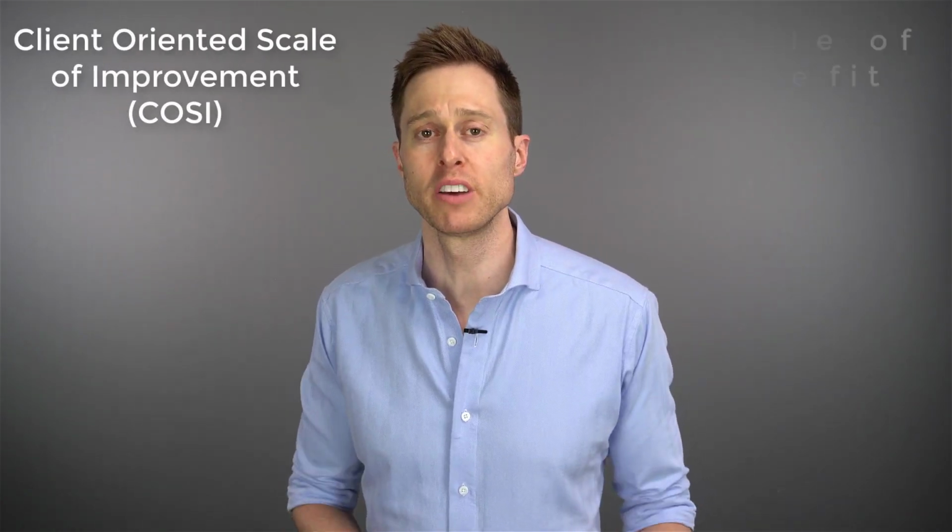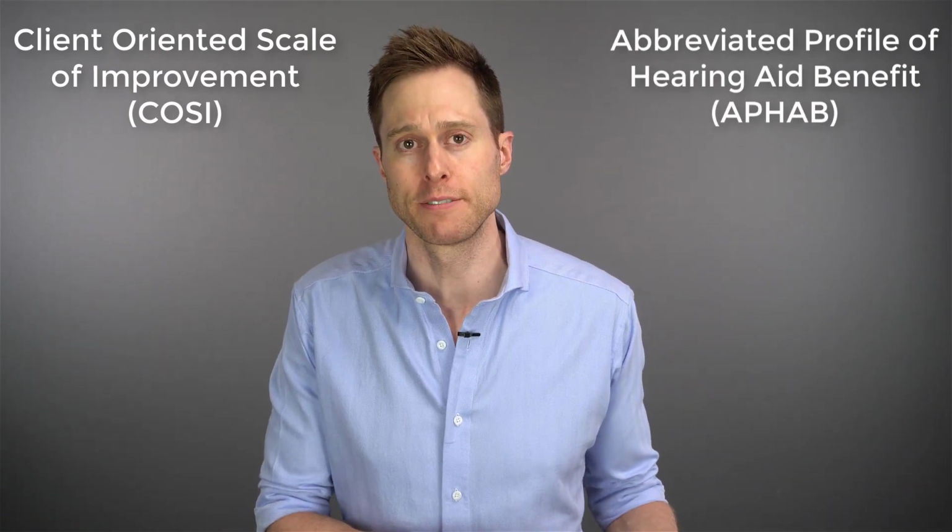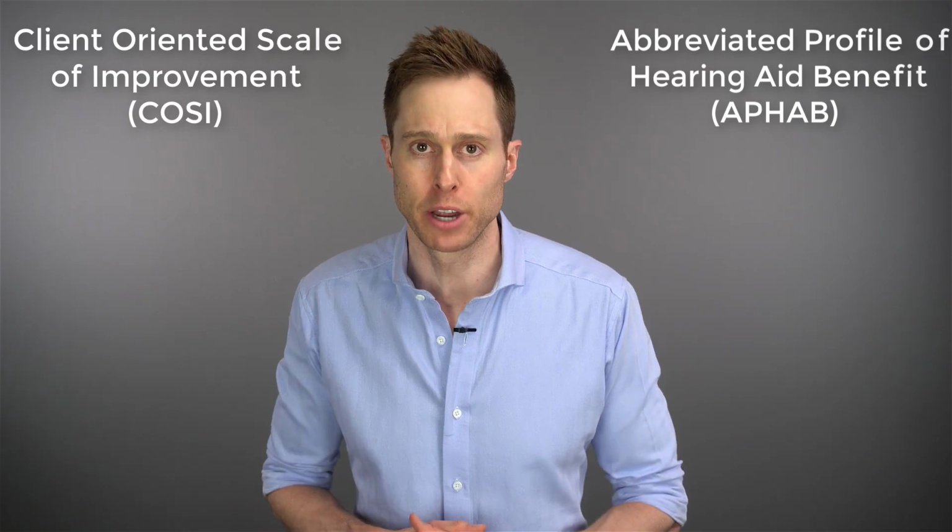There are much more specific assessments that can be completed, such as the client-oriented scale of improvement and the abbreviated profile of hearing aid benefit that can be administered at the beginning of your hearing aid fitting and again at the end of your fitting period. These assessments can help us get a much better understanding of how well you're performing with your hearing aids in very specific situations, and they don't even take that long to complete.